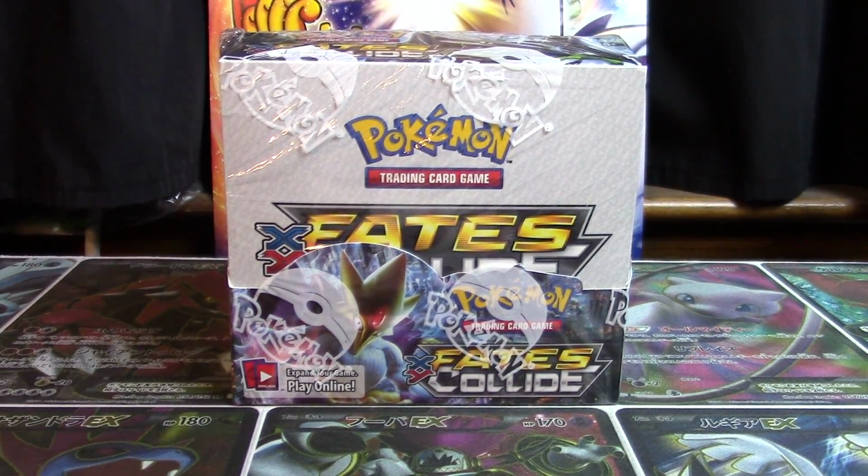But we've got an English Fates Collide booster box in front of us, so I think we need to take a step back for a minute and explain what's happening here. There's 5 reasons why you see this in front of you, and I will try to make this fairly expedited before we get into the booster box itself. Number 1, I was able to get this box for a cheap price on eBay and got it very quickly from someone that I don't know and who doesn't know me, because if I got it from somebody I knew, then word could get out that I was actually doing this, and I wanted it to be a surprise.